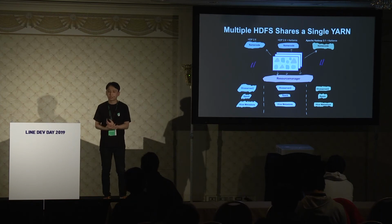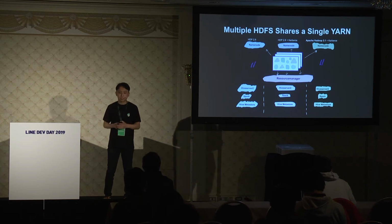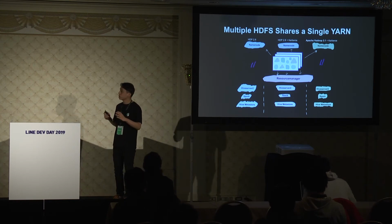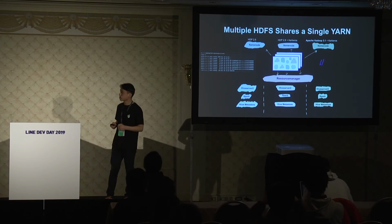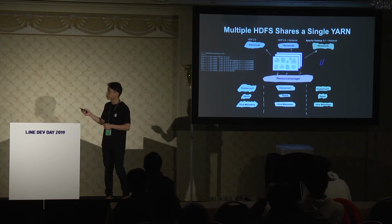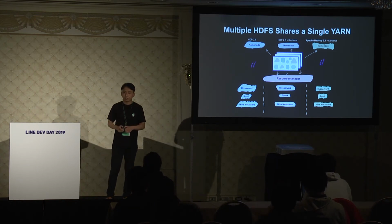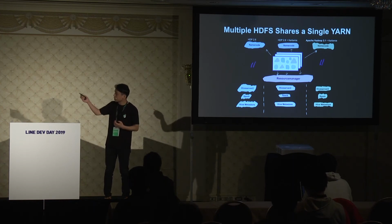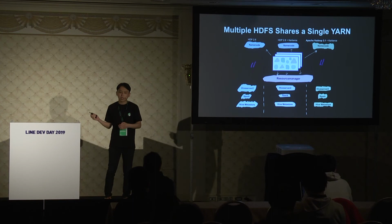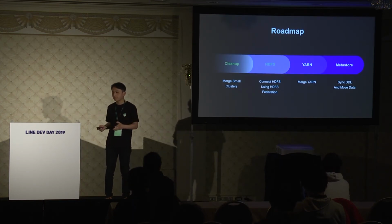we can bring the worker nodes together, and the infrastructure looks like this. Data nodes serve multiple name services. And if you list the directory in the data node, you will find several block pools as expected. Actually, we have more than 3. We have 6 name services in our production. But we still need to focus on the Yarn part. HDFS is being connected, so how do we merge the Yarn?